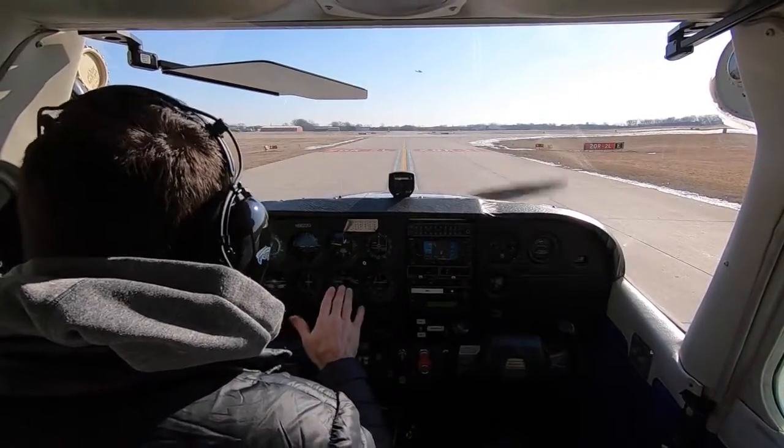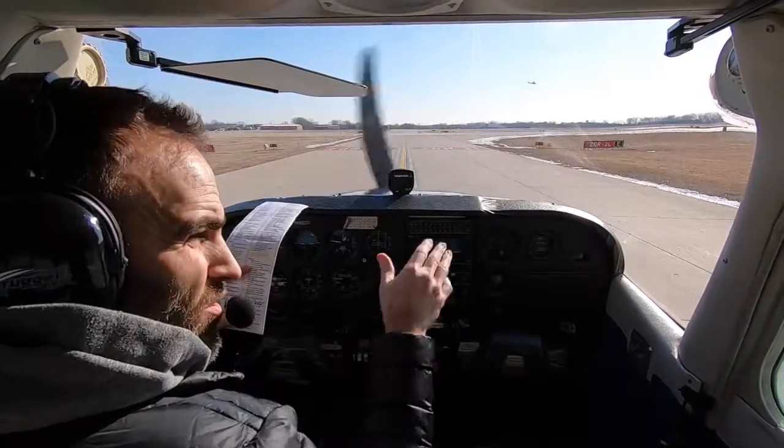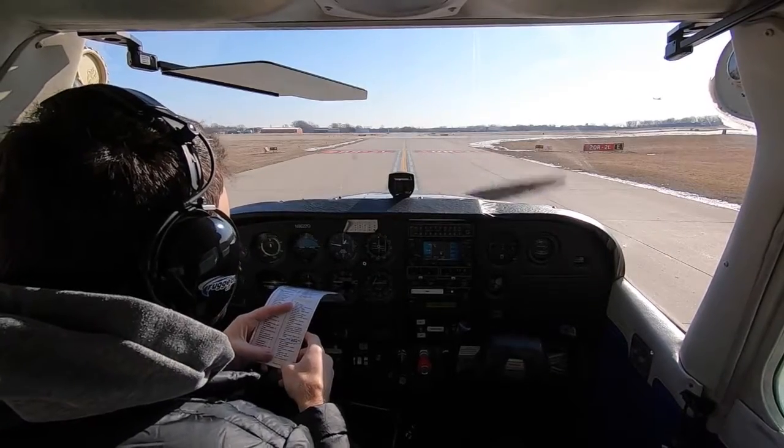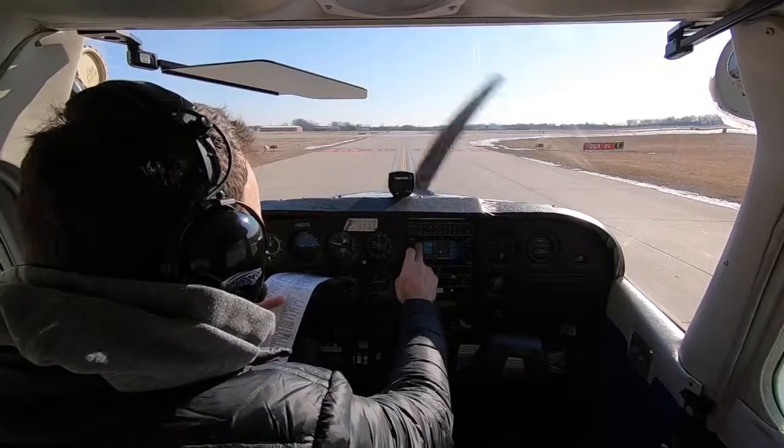Takeoff brief. We're just going to do taxi backs here. I'll skip this takeoff brief since we're a little short on time. And we'll get our takeoff clearance. So we'll switch over.